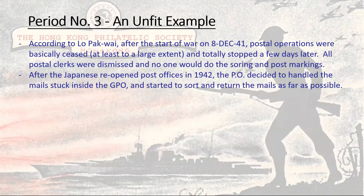Okay, let's investigate again the period number 3. In fact, I found an unfit example. According to Mr. Law Pat Wei, after the start of war on December the 8th, postal operations were basically ceased, at least to a large extent, and totally stopped a few days later. All postal clerks were dismissed, and Mr. Law would do the sorting and postmarkings. And then after the Japanese reopened the post office in 1942, the post office decided to handle the mail stuck inside the GPO and started to sort and return the mails as fast as possible.